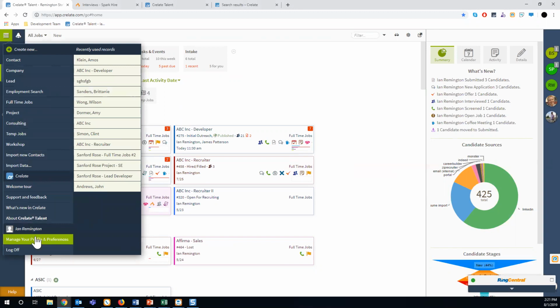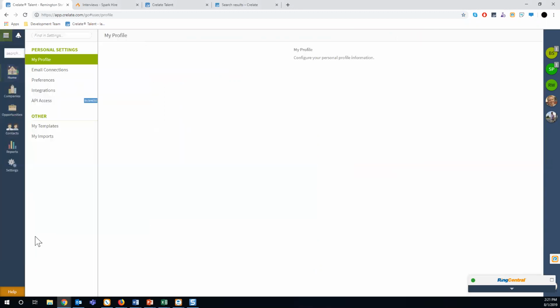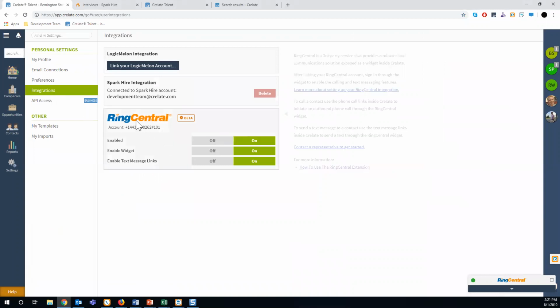We're going to manage our profile and preferences, and then navigate to the preferences, to the integration settings. Here we see that RingCentral, I've actually already added it. If you hadn't, you'd simply toggle this switch on and then sign in to your RingCentral account. So it's pretty easy from a setup perspective. Doing so will enable this widget that will then appear in the lower right-hand corner.